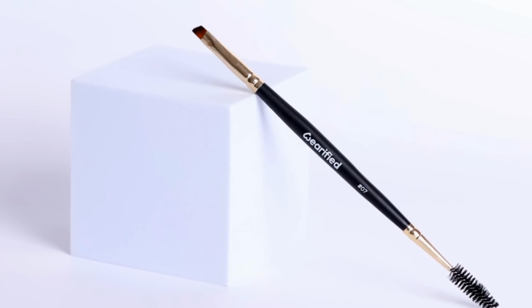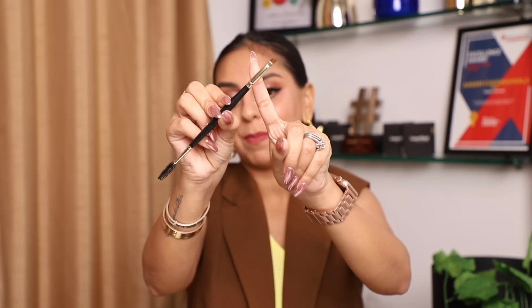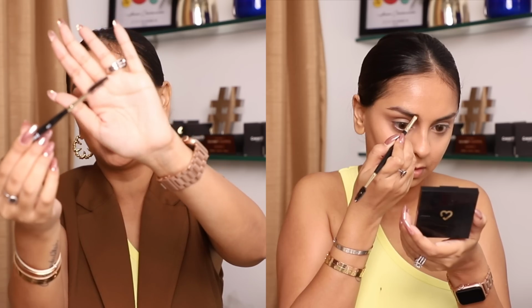Okay, I'm going to brush number 7. Brush number 7 is an eyebrow brush. This one over here has an angled brush on one side, which makes your application of a powder, a gel, pomade, absolutely anything very easy. And the other end has a spoolie over here.